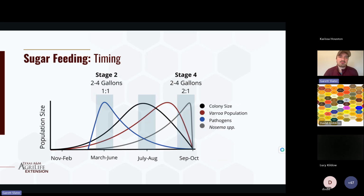Okay, so sugar feeding, and what's the exact timing? I'd say in stage two, I feed. This is my recommendation, but it kind of depends on your region, so I'd talk to a local beekeeper to see how much they feed. I would recommend feeding maybe 2 to 4 gallons in the spring, depending on how much the bees bring in.